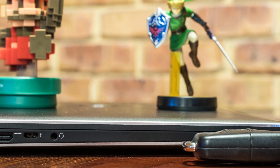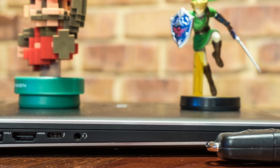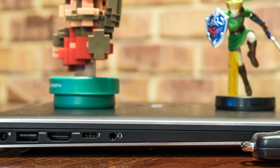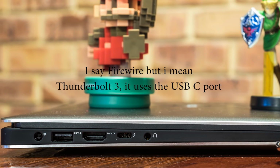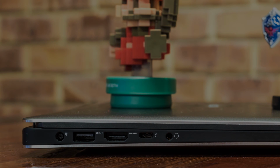And finally, last but not least, ports. This comes with USB-C, Thunderbolt 3, HDMI and an SD card reader. Everything you could really want, unless you want DisplayPort. If you want a DisplayPort output, you could achieve this by getting a Thunderbolt 3 to DisplayPort adapter.